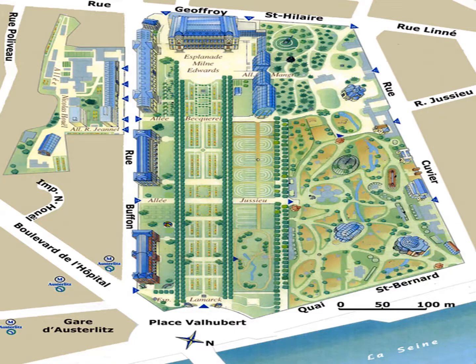Here's our map again of the whole complex of the Jardin des Plantes with its museums. Now originally, Sheri and I were going to visit the Paleontology Museum the first day that we were in Paris. And when we went over, it was a little later in the afternoon, and we didn't think we'd be able to get through the museum in its entirety, so we decided to go the next day. When we went back the next day, it was closed. It was Tuesday, their day off.